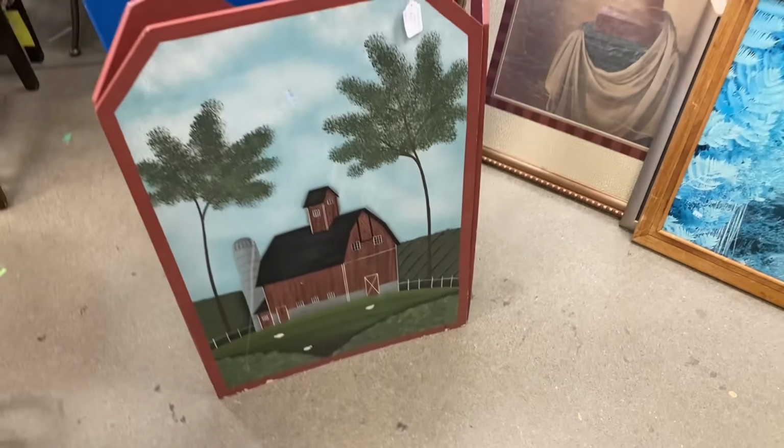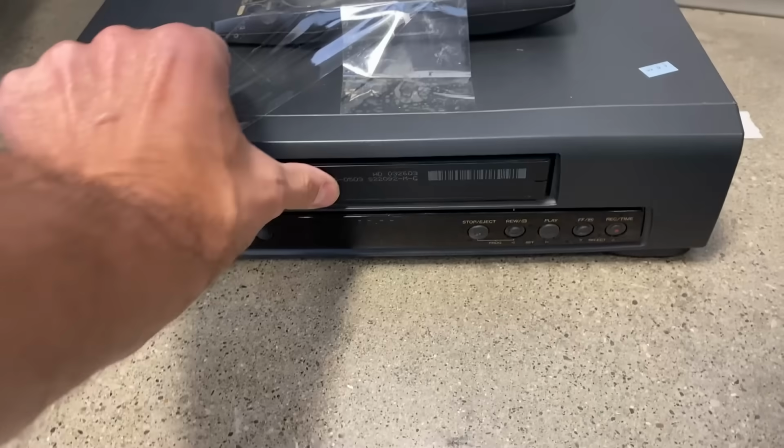So Wasaki, I think that's who that was, but we're leaving it behind. Someone else can grab that. I'm going to grab this here.